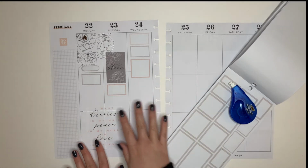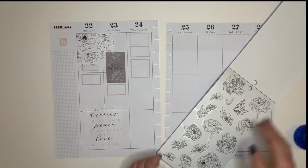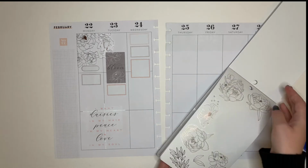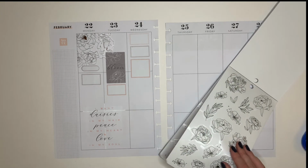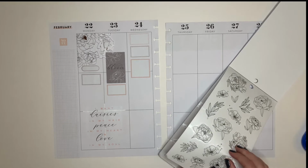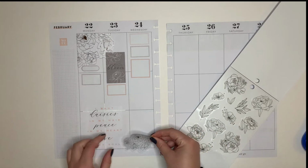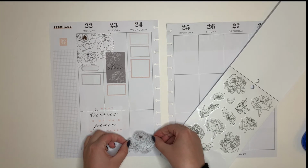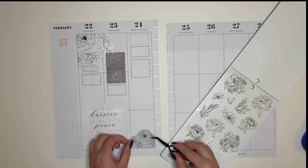I feel like I need more flowers down here. I know they have a few different pages. There's ones that are black line art, there's the peach line art, and then there's the rose gold foiled. I'm thinking black line art for down here would be the best way to do it. I want to do a smaller one, I guess, and then just trim the edge so it matches up with the page. So I trimmed the sticker and I'm going to put it in place down here.